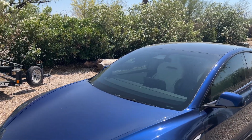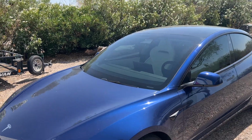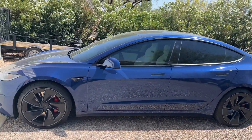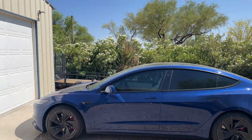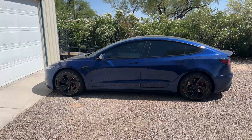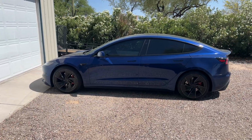I was a little skeptical, but it gets blistering hot here in Tucson, so I think it's going to be nice to have that. But I really like this color. It's a really nice blue, and I think it looks good with the red calipers, etc.